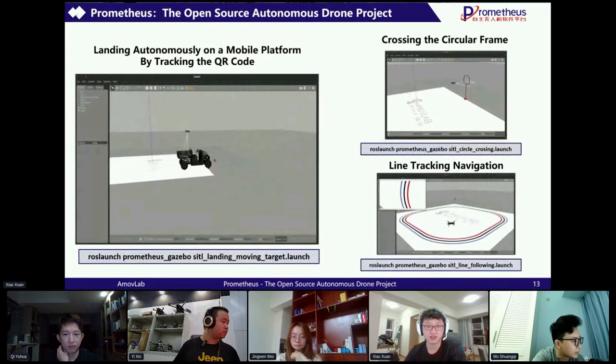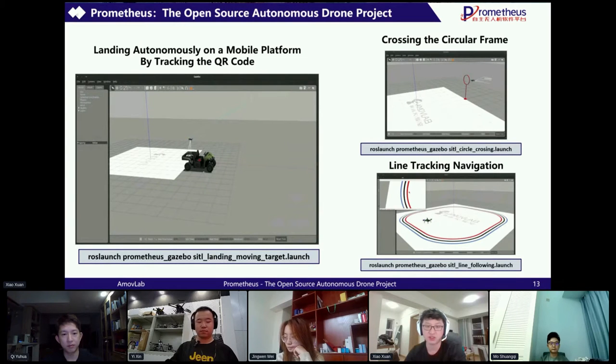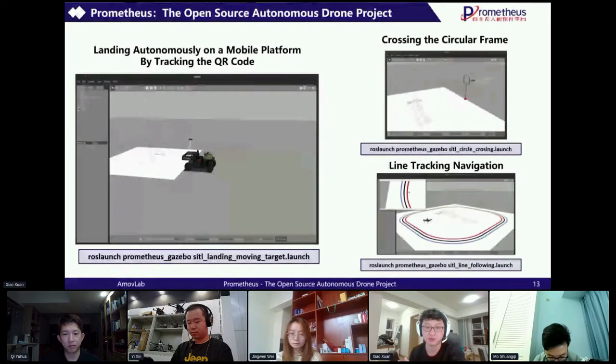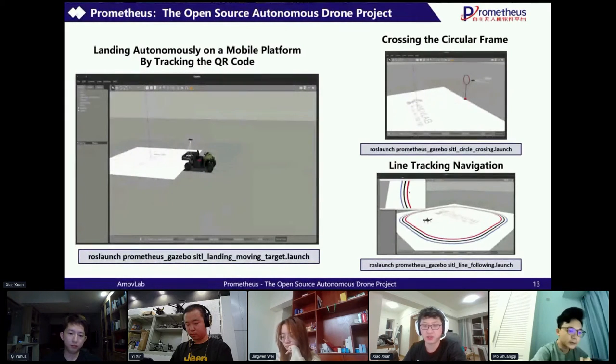As a hot field of artificial intelligence, it is of course included in the Prometheus code base. So QR code, number, and face recognition, and YOLO, of course. But we do not hope that drones equipped with Prometheus will only do some tricks like scanning QR codes. We hope that the visual recognition of drones can be combined with drone control. So in the vision module, we use the identification of specific targets for tracking, precise landing on mobile platforms, and crossing flight.